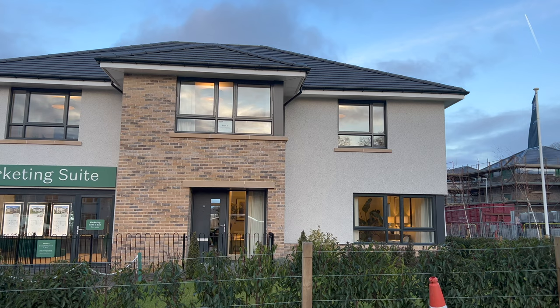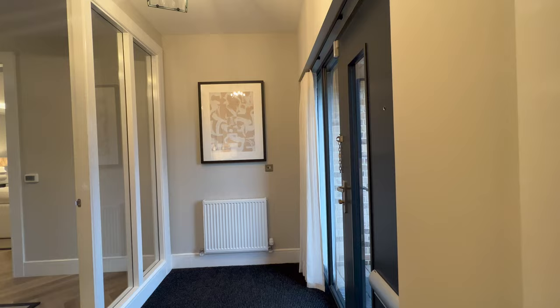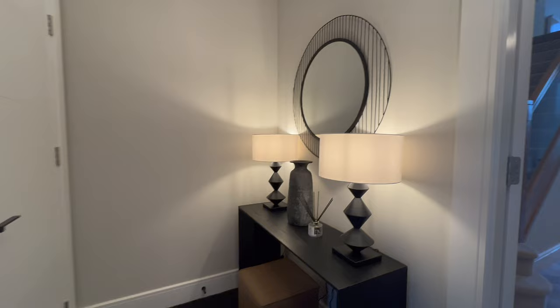So outside, as you can see, the house comes with a garage. It was currently being used as a marketing suite. You have the brickwork and the rough casting. The property, you have a vestibule, which is stunning. It's massive. Then you have the glass panel and another door to access the entrance hallway. It's a decent sized space.